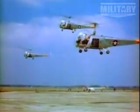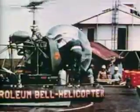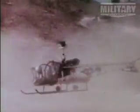The first of many U.S. Army helicopters to be named after Native American tribes, the Bell 47 Sioux was distinctive for its bubble canopy, exposed welded tube tail boom, and saddle fuel tanks. Its two-bladed rotor made a chop-chop sound, leading to the nickname Chopper for helicopters.